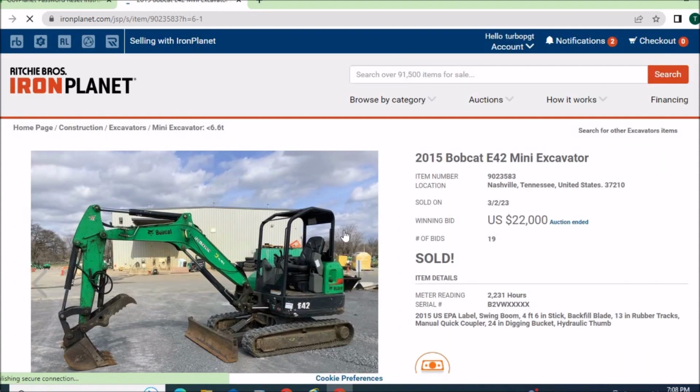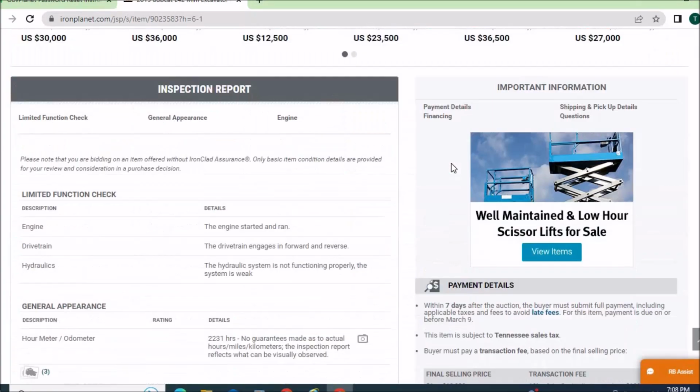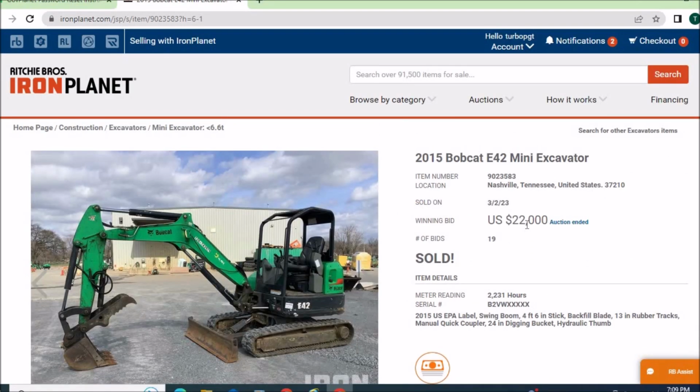Now this little E42, I was kind of looking at it. It's a little further than I wanted to travel. You see it sold at a low price. This thing does have a hydraulic pump issue. They state that in here. This one doesn't really have a guarantee on it. But they say basically the hydraulic system is not functioning properly. It's weak. The drivetrain doesn't engage, and it started and ran. 2,200 hours. So that one held this one back.